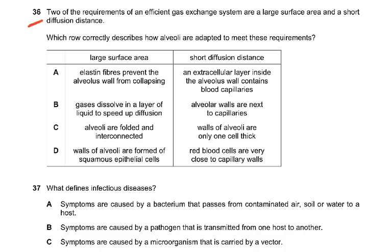Question number 36. Two of the requirements of an efficient gas exchange system are a large surface area and a short diffusion distance. Which row correctly describes how alveoli are adapted to meet these requirements? Well, of course, first let's look at the answer and then look at why the others are wrong. So the answer for 36 is C.